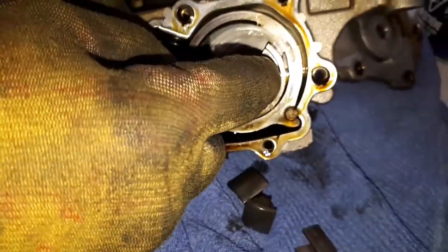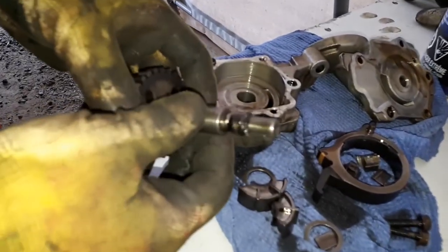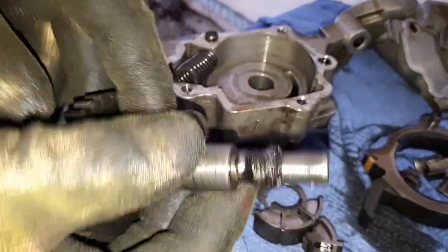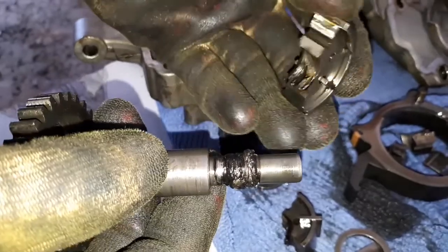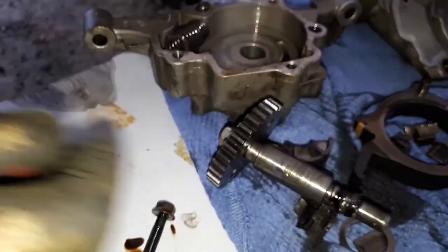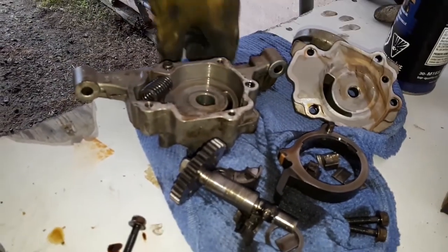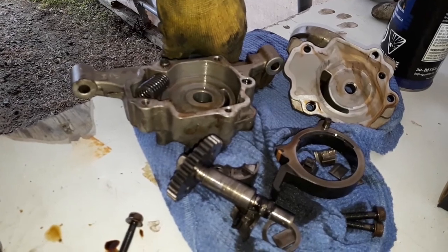No. They're all supposed to be together, and all the little pieces fit in here like that. And that goes around, and that's what creates the pressure inside the pump. So we took it apart, and you can see here, that's where the gear was supposed to be. That's what's left of it. So we'll have to buy a new pump and redo the bearings on the engine. So now we're 100% sure what happened to the motor.